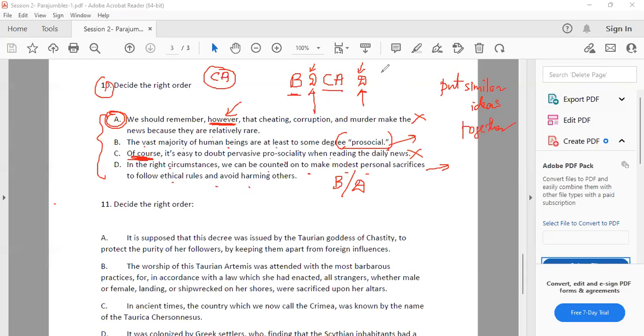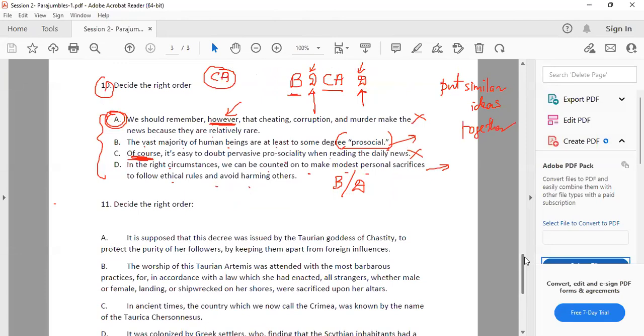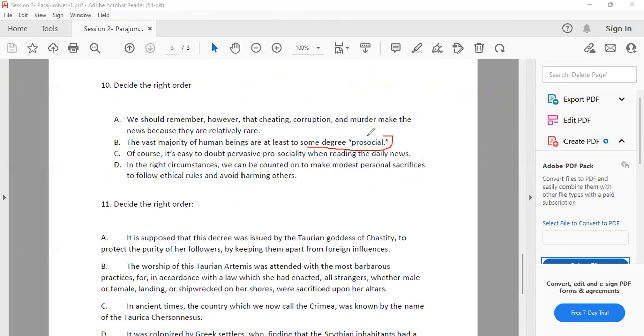This is very, very solid. Always put similar ideas together. This is very, very critical. Hana? So now you know that D placement becomes very important. This will decide your answer. Now, the vast majority of human beings are at least to some degree pro. Iska matlab kya hota hai, pro-social? What is the meaning of pro-social? Pro matlab expert hota hai na? Iska matlab hota hai for, pros and cons hota hai na? So, in the right circumstances, we can be counted on to make sacrifices. Follow ethical rules and avoid harm. Ye kab karoge aap? When would you do all these things? When you are pro-social? Yes or no?